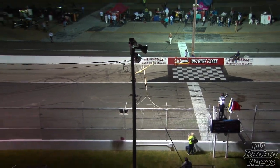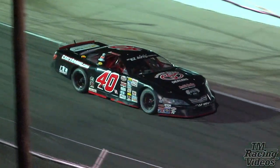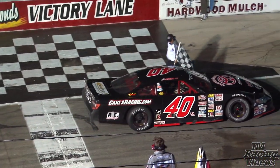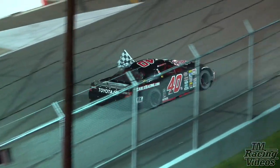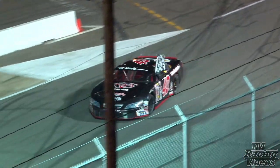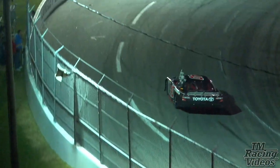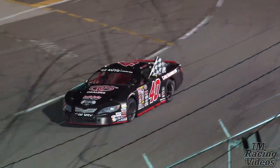So a couple of wrecks in the first race tore up some good race cars, and we had not as good of a battle that we had in the first race, but still an awesome time for the 40 of C.E. Falk and the Carl's Racing Products machine. Hampton Roads Toyota dealers on the hood, and he's got the checkered flag hanging out of his driver's side window. Second win for 2012 for C.E. Falk. Mark Wirtz with an outstanding job tonight in the 55. Greg Edwards again with a top 3 finish. Danny Edwards 4th. Casey Wyatt 5th in the second race.